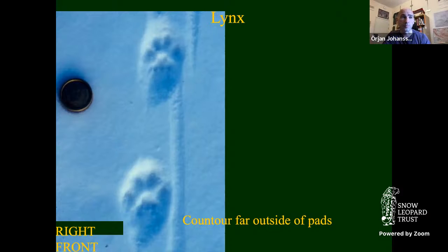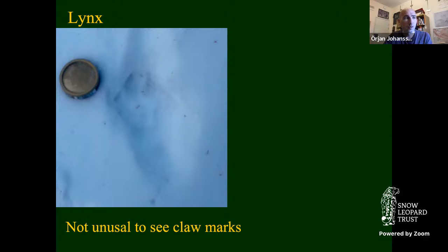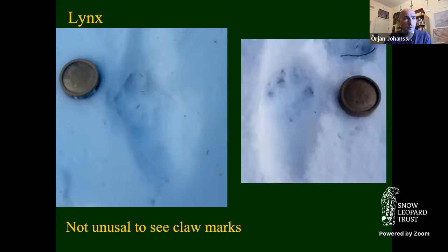With the lynx and the snow leopards, you see the contour far outside of the pads because of all the fur. So if you measure the contour, it will be much bigger than the paw itself. It's really not unusual to see claw marks from the cats. They use them if it's a little bit slippery. And here they're very visible. You see the claws up here.